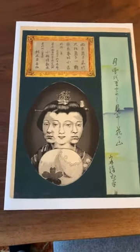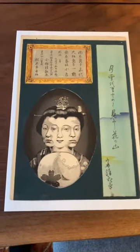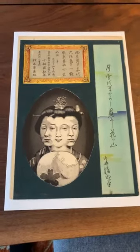So again, this is a fantastic design. In my opinion, it's a masterpiece of Meiji period printmaking, and one of those designs that you just want to come back to over and over again.